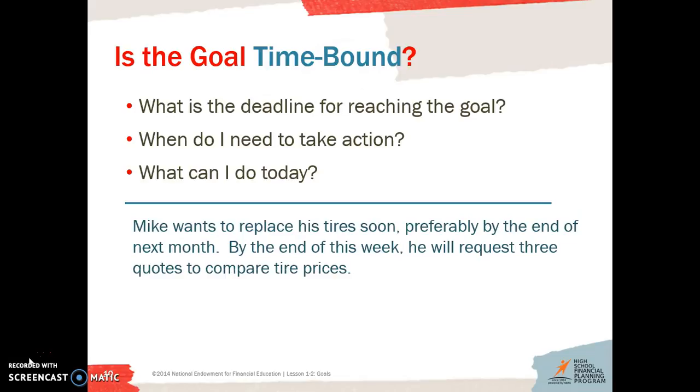Well, Mike does want to replace his tires soon, preferably by the end of next month. So he needs to get $500 by the end of next month. And by the end of this week, he's going to request 3 quotes to compare tire prices. So that's what he's doing this week. He's going to talk to mechanics. He needs to take action now. He needs to take action by the end of next month as well so that he can get those tires.